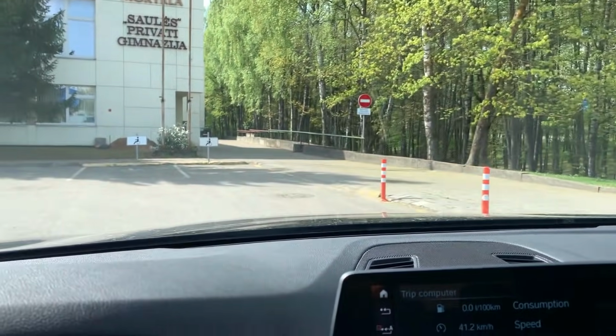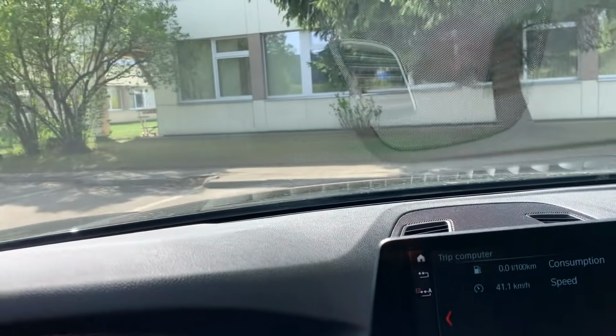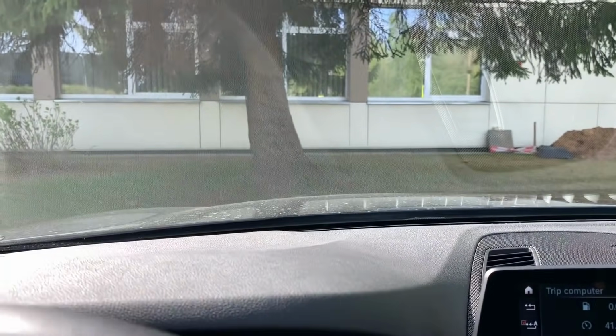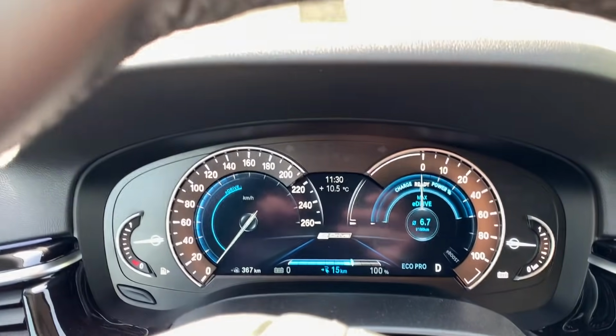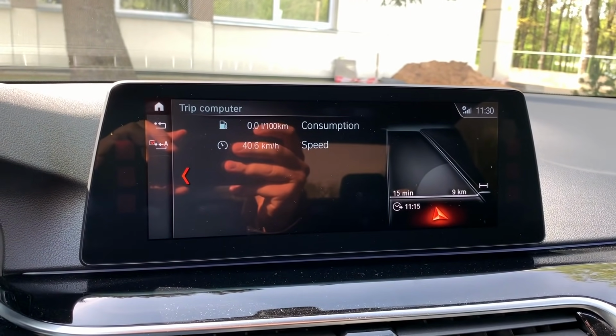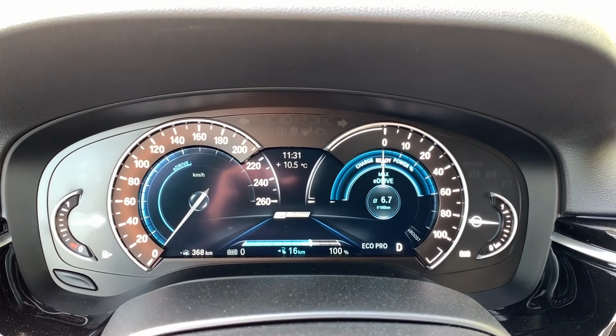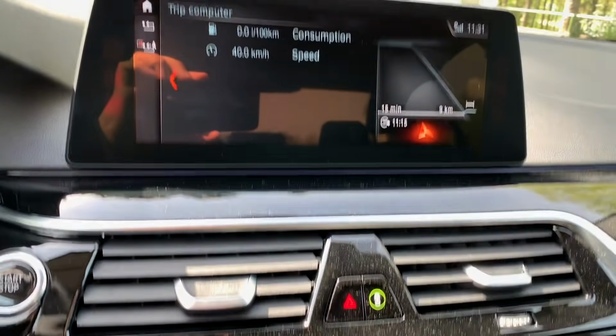Let's see what is the remaining range of the battery. Yes, the remaining range is 16 kilometers, 9 driven, so 25 in total. Somehow the total amount increased from those 24.